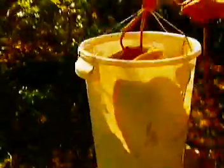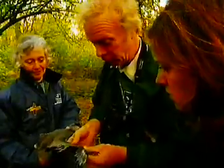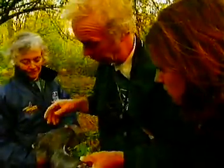This year, a team of volunteers are checking all the chicks. Over the years, around 40 chicks have been found with serious deformities. A live one and a dead one. It's a problem Countryfile first highlighted 4 years ago.